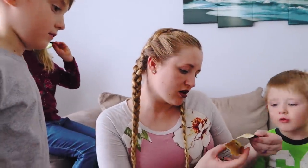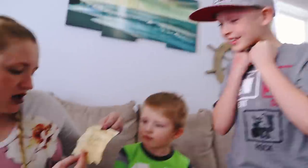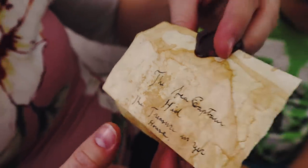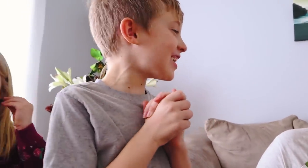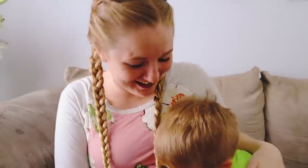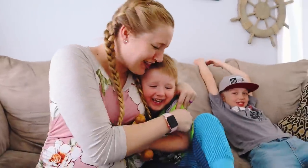Whoa! This is awesome! We're doing another treasure hunt! The sea captain hid the treasure in your house. Ooh, whoa! That is a treasure hunt! We're finally doing another treasure hunt! Yay! Finally!